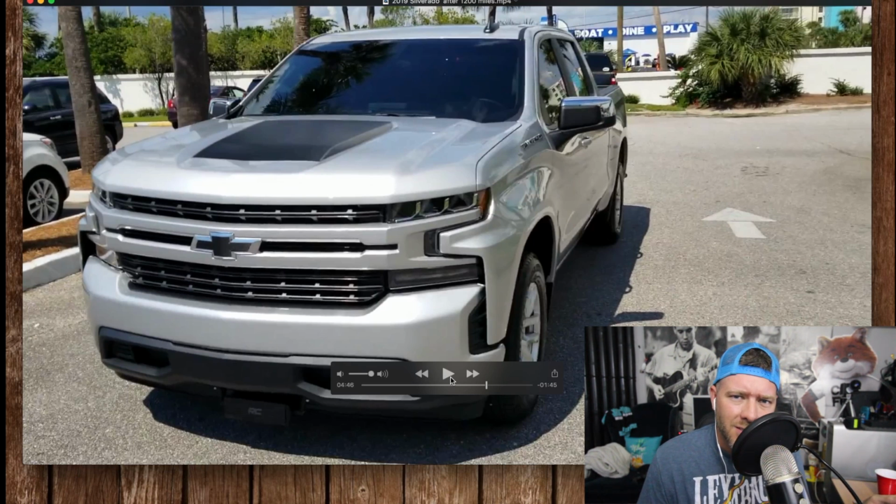Now do take into consideration, folks, depending on what state you live in, you may not be able legally to tint your front windshield, or at least tint it as dark as his is. So do remember that. That's at your own risk. You can get a ticket from a police officer for having dark tint on your front windshield. It's probably a 50-state type thing, because that really eliminates seeing inside the vehicle completely.